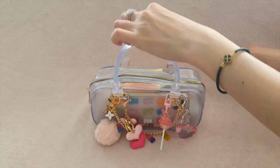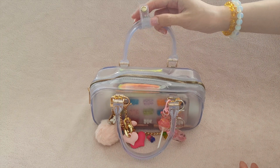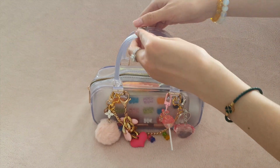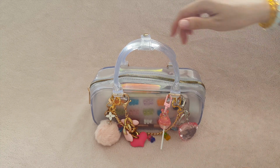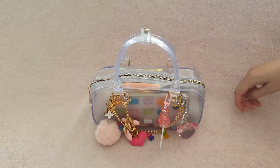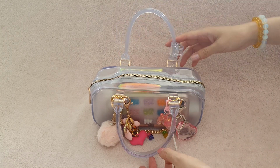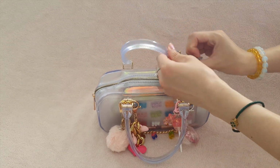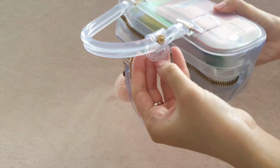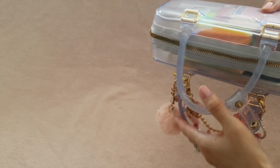And I don't know why they have this little, I don't know what it is called. You saw what it did, it just clipped the handles together somehow. Maybe for, I really don't know. But I think I would generally just put it on the side like this and just carry the bag like this. And also it's detachable, so if you don't like it, you can always take it off.